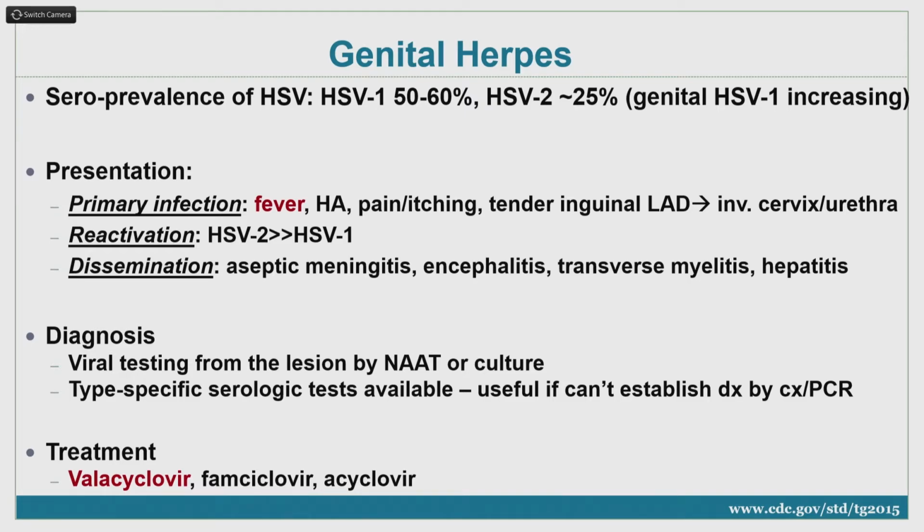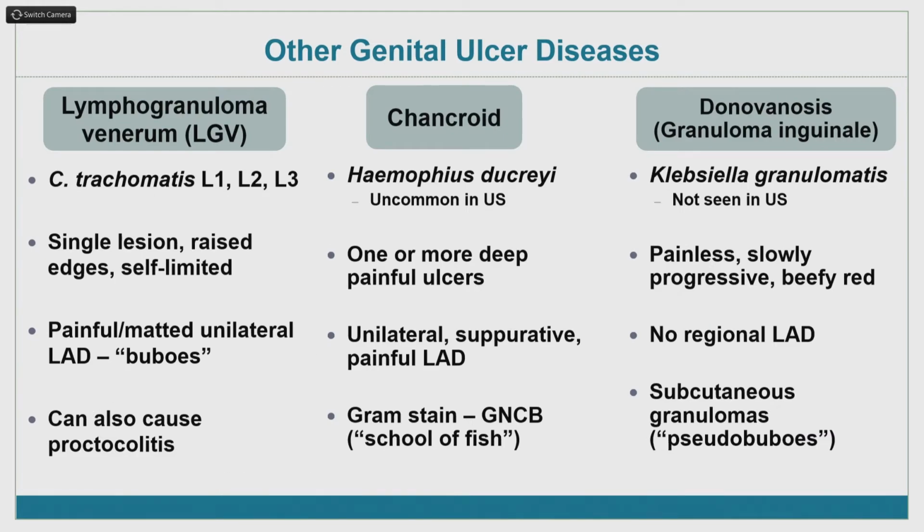Treatment is with valacyclovir, famciclovir, or acyclovir. I prefer valacyclovir for patients because of its high bioavailability and less frequent dosing. This slide is here for reference, just to note that there are other causes of either painful or painless genital ulcers, and this slide can help you to distinguish between some of these causes.